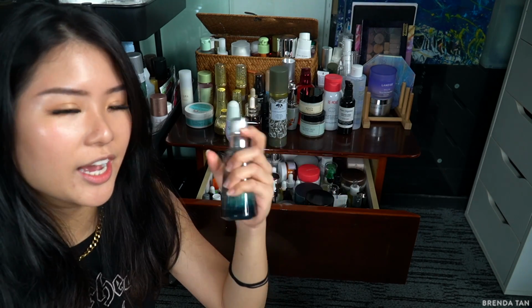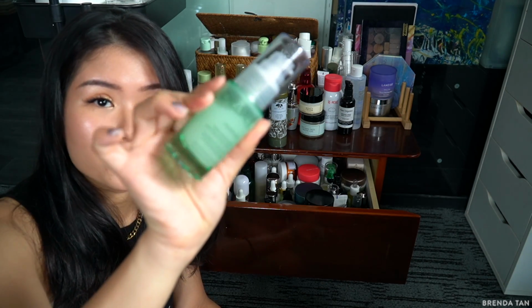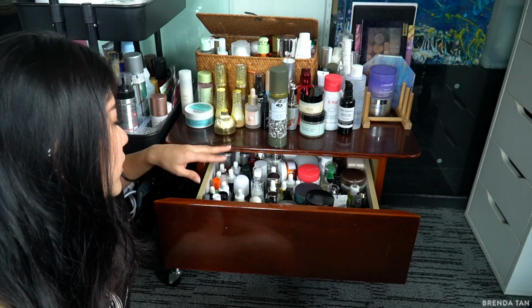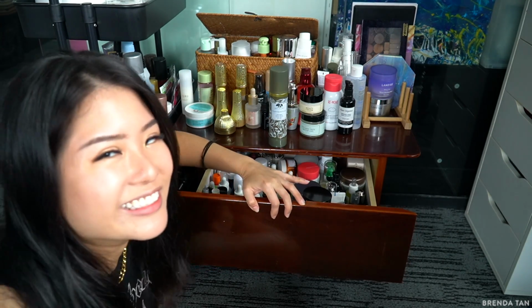This is really, really good. I've been using the other Aqua series from Vichy for years and years. This is from Caudalie. This is the Blemish Control Infusion Serum. So both of these are really, really promising as well. Over here I have more actives and then here I have more hydrating. So I have it organized like that.